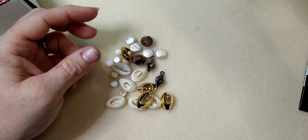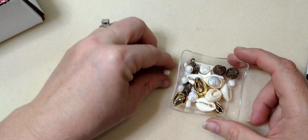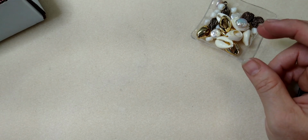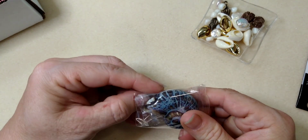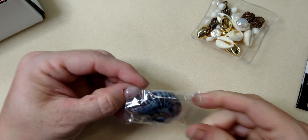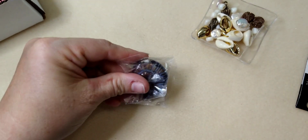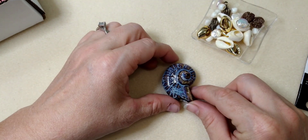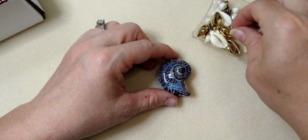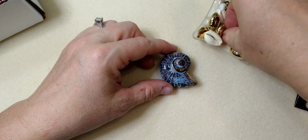I can't decide what I like best out of this box. It's so gorgeous. And then we have a beachside ceramic focal, which this is a shell, a ceramic shell. Large focal piece. Look how pretty. Wow. Absolutely gorgeous.